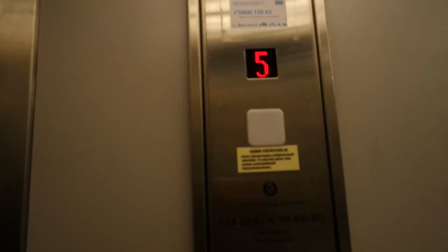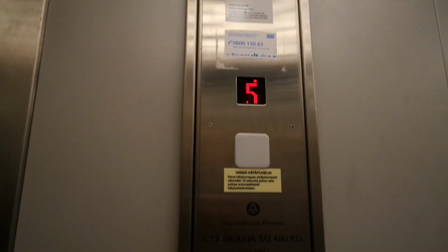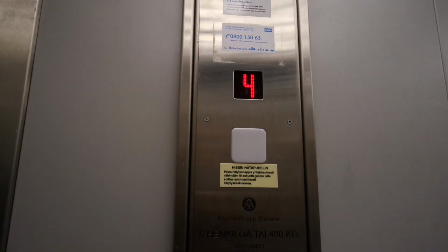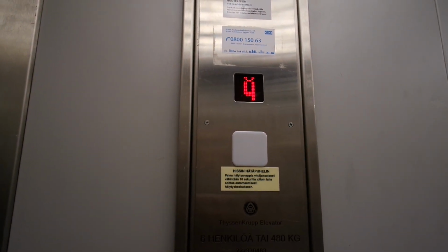Mm. And down to the ground floor. Because I don't like these buttons. Same. And but it's hydraulic. Yeah. Roped hydraulic. Yeah. Inspected by Inspected, maintained by Kone.